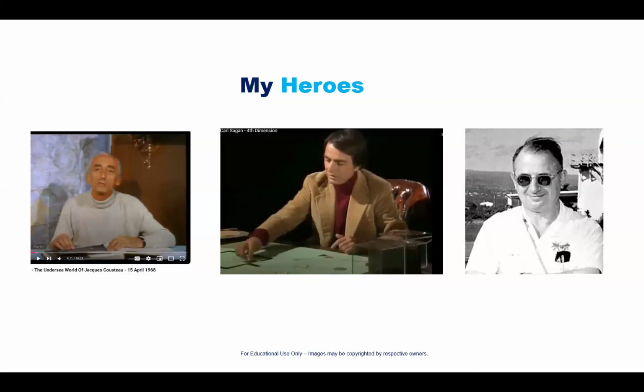So here are my heroes: Jacques Cousteau, Carl Sagan, and if you know the person on the right, I will congratulate you. I'll talk about him a little later. Harry Wexler, one of the two fathers of satellite meteorology. So remember that name, Harry Wexler.